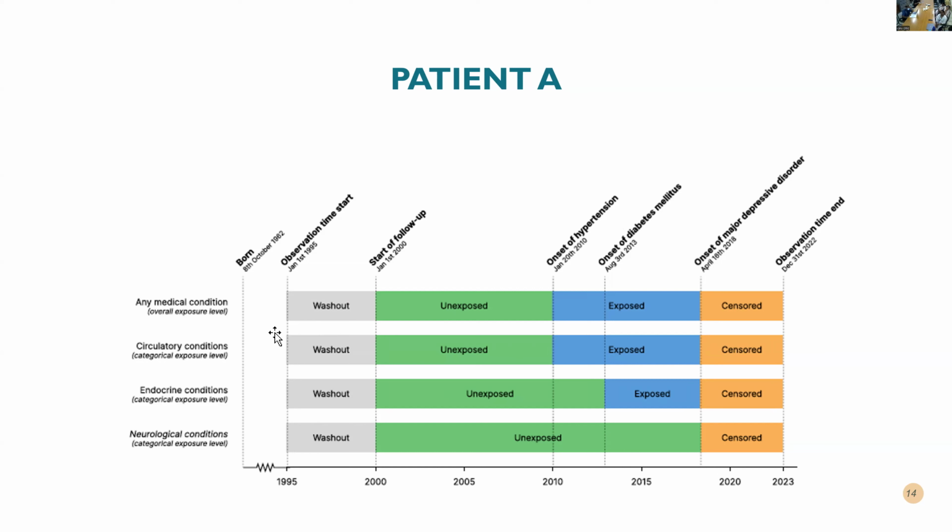Then, subsequent to that, in 2012, he develops diabetes. That is the second medical condition that he has developed. Subsequent to that, in 2018, he develops major depression, which is the outcome of interest. So once he develops the outcome of interest, we stop following up his data. So this is patient A, where clearly he has had an exposure and he has had an outcome.